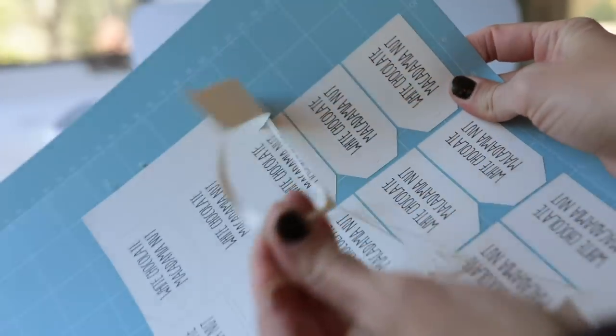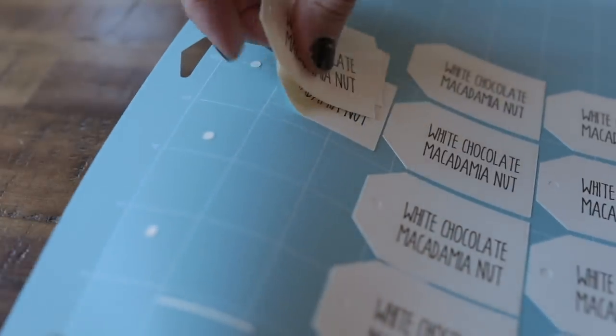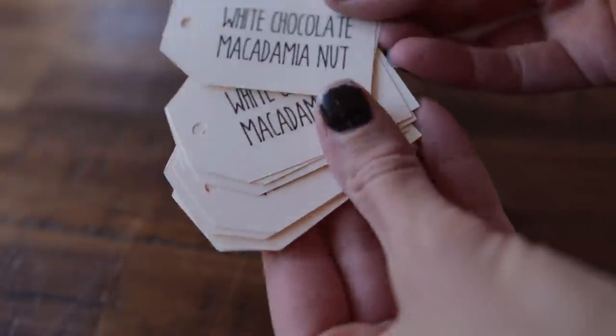Being able to make a bunch of tags all at once, have the machine write them out, they look so cute. It adds to our branding of that rustic, homemade, from-scratch feel, and still we're able to charge $6 for a pack of cookies because they look like we care about them, because we do. I think those little touches really up-level your products. It makes it so you can charge what you need to charge to actually make a profit on them. And it just adds to the feel.